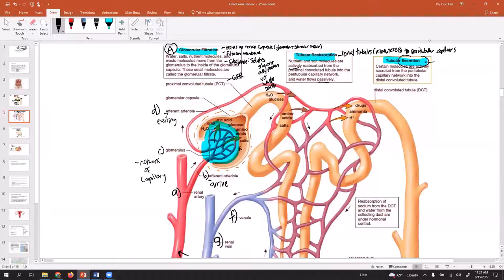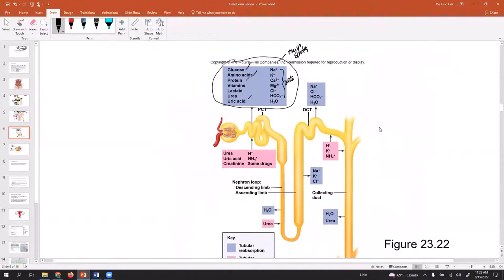So here in tubular secretion, it's going to occur between the paratubular capillaries and it's going into the renal tubules, essentially bypassing the renal corpuscle, okay? But let's look at what can move. You can see that all this stuff is being filtered, where in terms of secretion, less can be moved through. So all of the pink things are what can be secreted last minute.